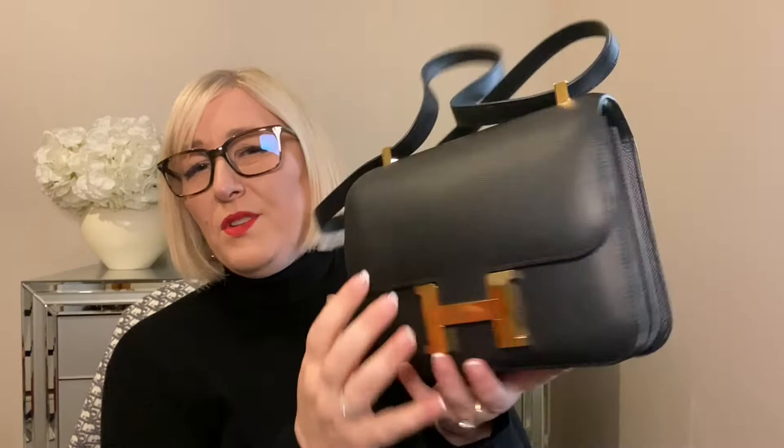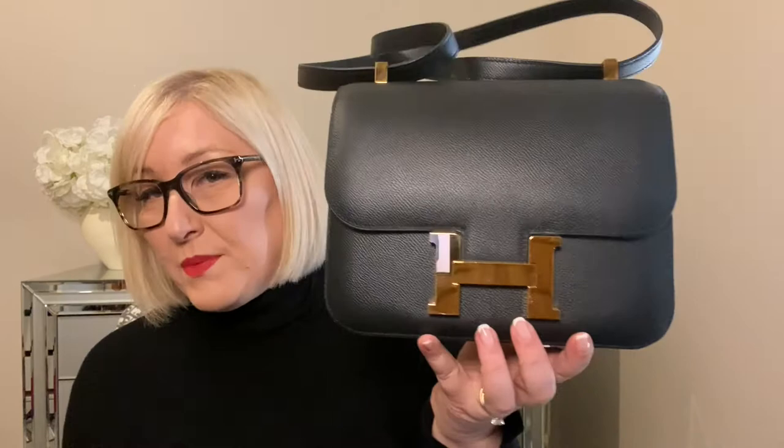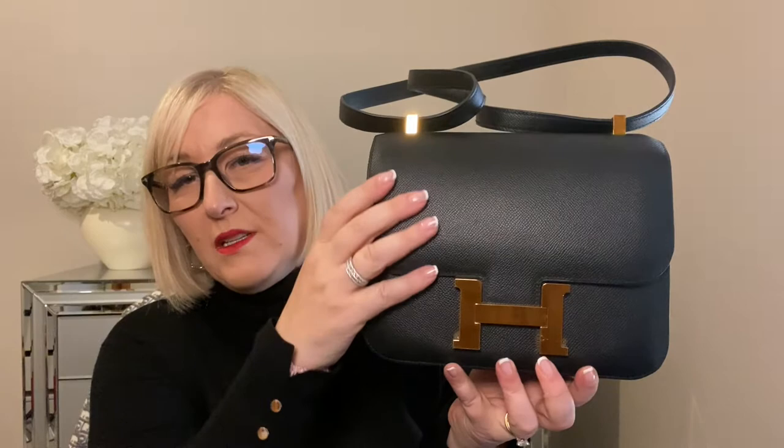Well, I absolutely love the quality of it. Epsom leather is absolutely beautiful. The shiny gold hardware is just to die for. The width of this means you can fit quite a lot in it. And you can feel the quality of this. It's very, very light. Again, part of that is probably the leather. And as you can see inside, there's a lot of leather in this bag. There's different compartments. So it's very comfortable to use.